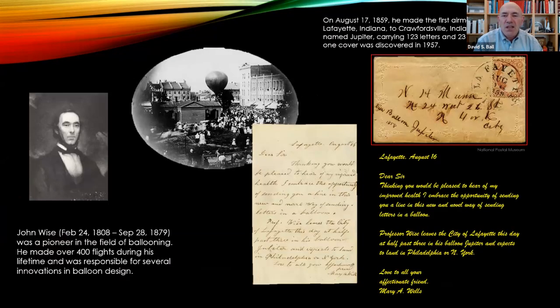So in the colonies, we first had airmail in 1859, and it consisted of a balloon in Indiana, which took up 146 pieces, of which the National Postal Museum has found one back in 1957, and it says that this guy is leaving from the city of Lafayette, and he expects to land in Philadelphia. And so it went in this balloon called the Jupiter.